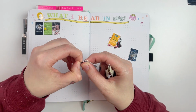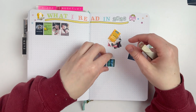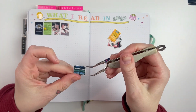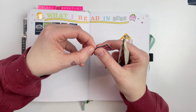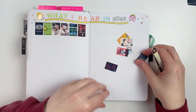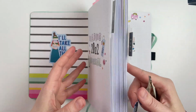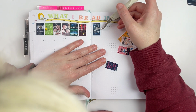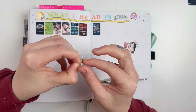So the first thing that I always do is I print off my book covers at a 0.7 by 1.1, a random size I know, but I can print any size on my home printer. So I print them off quite small, and I add them here on this first page, which is what I read in 2023. So I'm adding on all my book covers, and I will say that one change that I've made, a few of my friends suggested to print my book covers off on sticker paper instead of just regular printer paper, and oh my gosh, what an improvement.